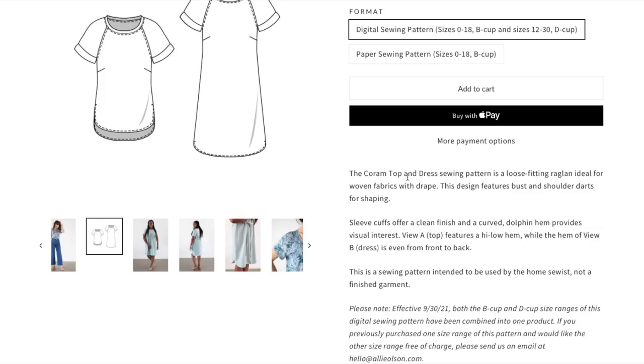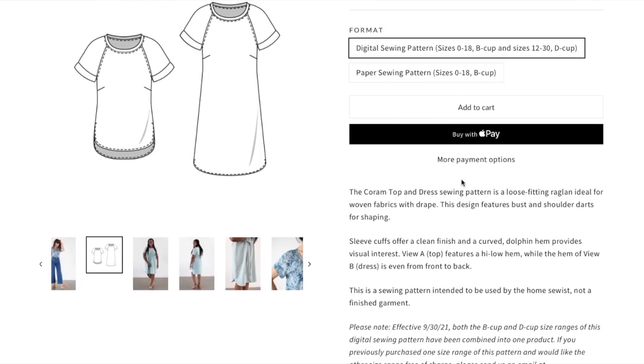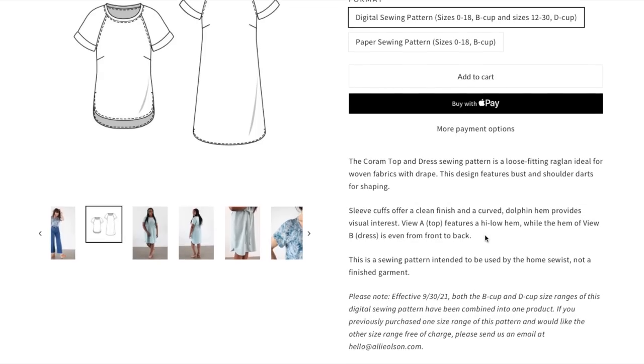The Corum top and dress sewing pattern is a loose-fitting raglan, ideal for woven fabrics with drape. This design features bust and shoulder darts for shaping. Bust and shoulder darts. Maybe on the top of the shoulder? Sleeve cuffs offer a clean finish, and a curved dolphin hem provides visual interest. View A features a high-low hem, while the hem of view B is even from front to back.